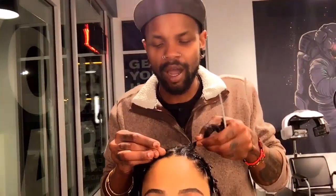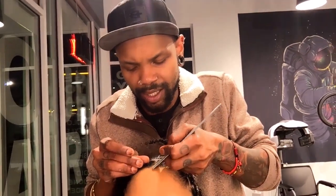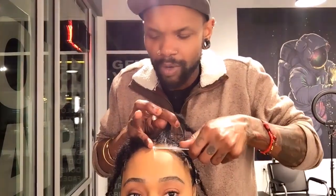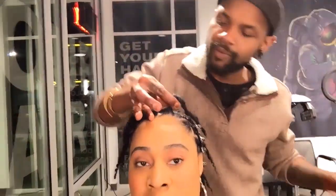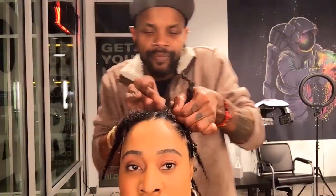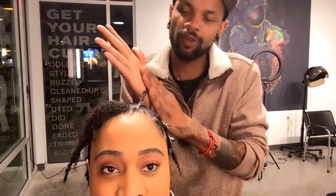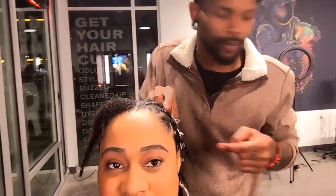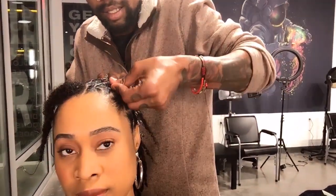Yeah. So we are in the last little bit of these sections, and I'm just going in, retwisting, gathering up all the edges, pinching like that. See? And you're going to twist all the way down. Don't just twist here, twist all the way through. That's going to make it consistent, you guys.